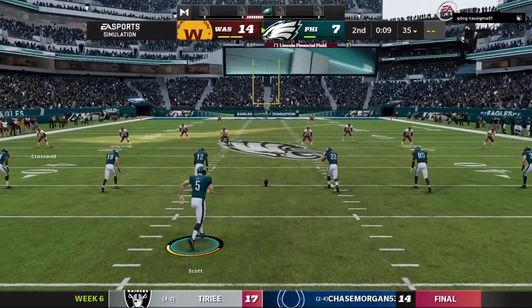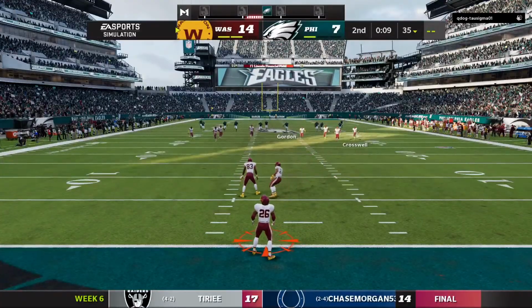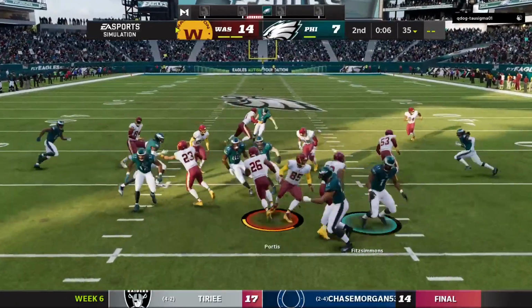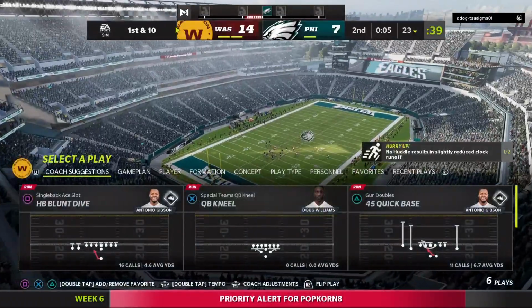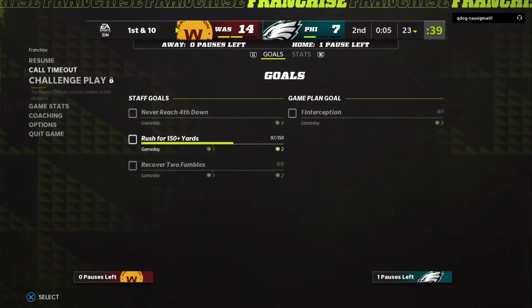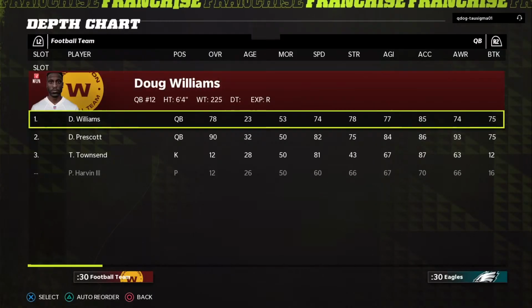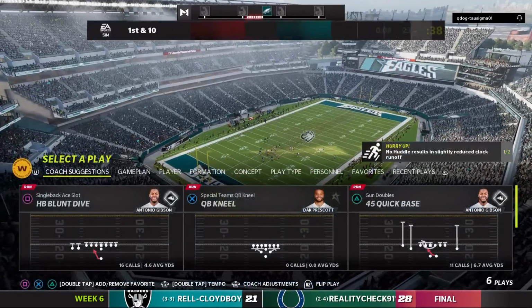So not much time to work with here. 9 seconds remain in the half as this one is away. Taking it about the 1. And makes it across the 20 as his guys will set up. Shot at the 23-yard line.